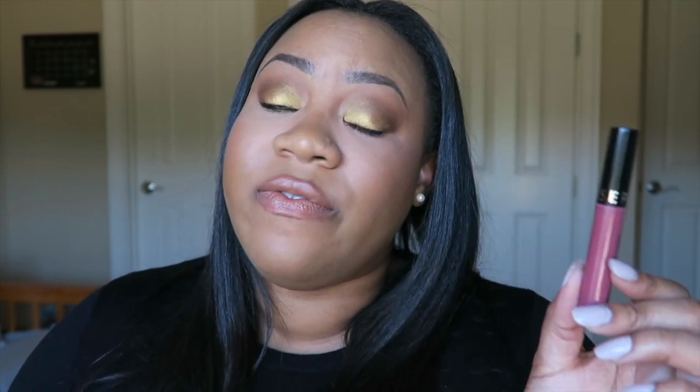Just perfect. I really like the Sephora cream lip stains. They're a really nice formula. They last long, obviously. They wear well, and they're a little more affordable than some of the other ones. So I would highly recommend that.